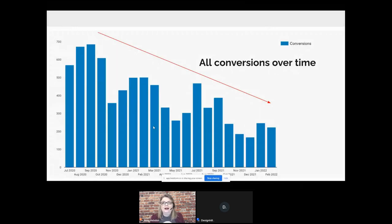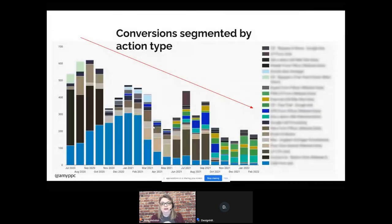So as I started to investigate what was happening here, you can see that if these were your conversions, you wouldn't be very happy with this trend either, right? I think that's pretty clear. But I wanted to see what was causing that decline. Where's that decline coming from? So one of the things I did was I segmented the conversions by action type. There are a lot of different kinds of conversions you can have, and we'll talk about that coming up. But essentially, conversions is not a standardized metric. What that means is you decide what's valuable for your business, and you label that as a conversion.